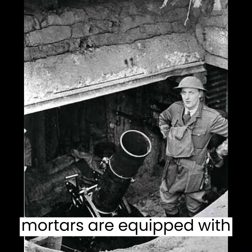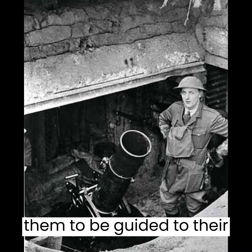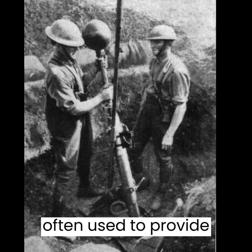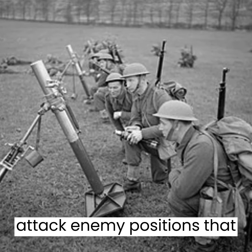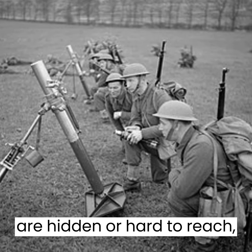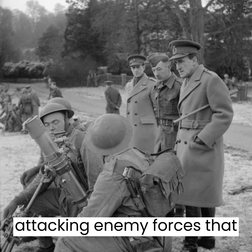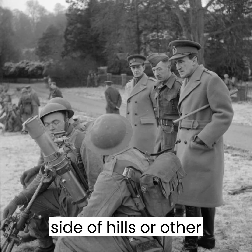Some modern mortars are equipped with guidance systems that allow them to be guided to their targets with a high degree of accuracy. Mortars are often used to provide suppressive fire or to attack enemy positions that are hidden or hard to reach, such as bunkers or buildings. They are also useful for attacking enemy forces that are located on the other side of hills or other terrain features.